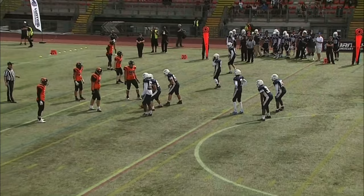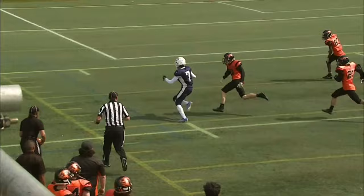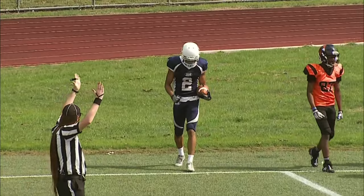So Skinner-Henry, this time it is a design QB run, and Skinner-Henry with those long lolloping strides gets inside the 20 to the 10 and is pushed out of bounds. In fact, steps out of bounds at about the 14-yard line. This could be the momentum shift that the Phoenix are looking for as Skinner Henry surveys once more and drops back, looks to his left, pumps once, then goes over the top and the man bites. And that's a touchdown for the Blitz, all created by the pump fake from Skinner Henry.